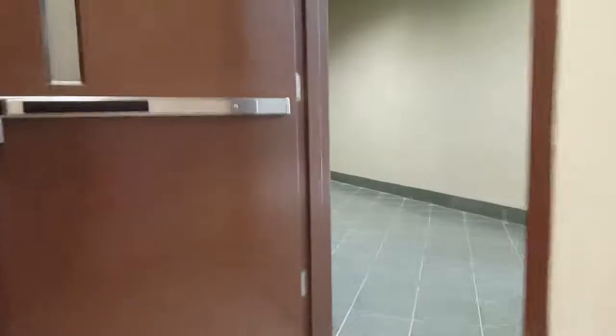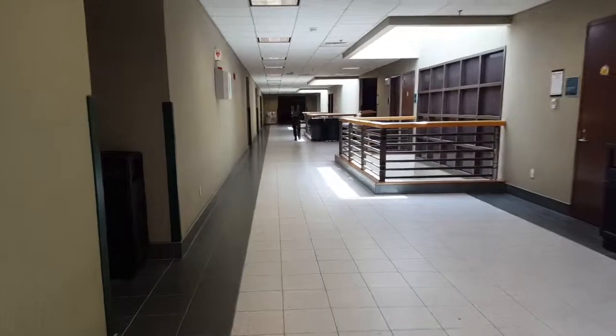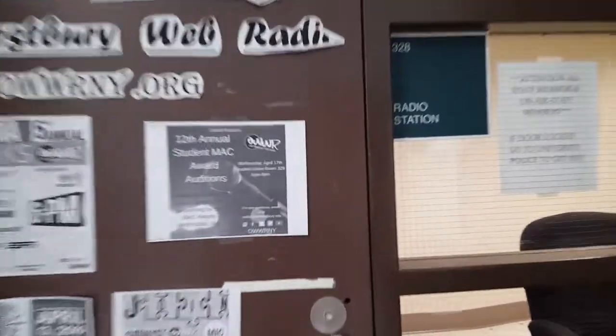Here on the 3rd floor, you will make a right, then a sharp left. The first door you see on your left is part of Old Westbury Web Radio Studios. If you like, have a peek inside. There are 3 doors next to each other on your right up the small ramp.